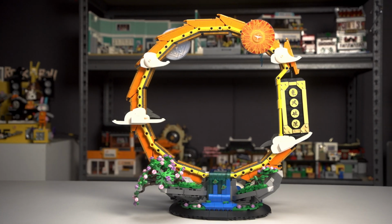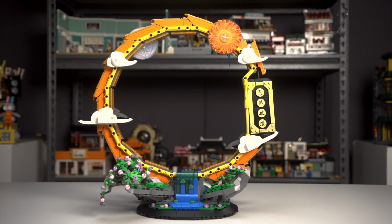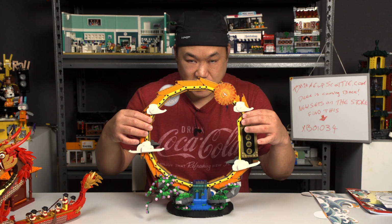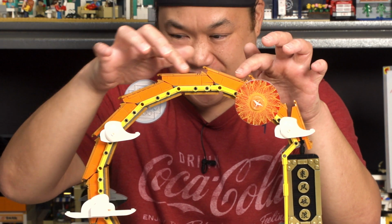So when you build this set, the first thing you're gonna do is build the base and work your way up, and then you're gonna do this crazy ring looking thing. It's all Technic pieces. It's really secure, but you just have to still be careful because it does flex. When you're building this ring part, it gets really repetitive because you're building a bunch of these.